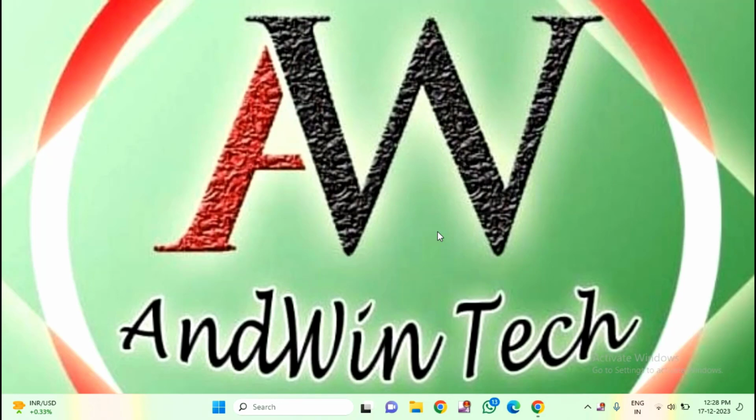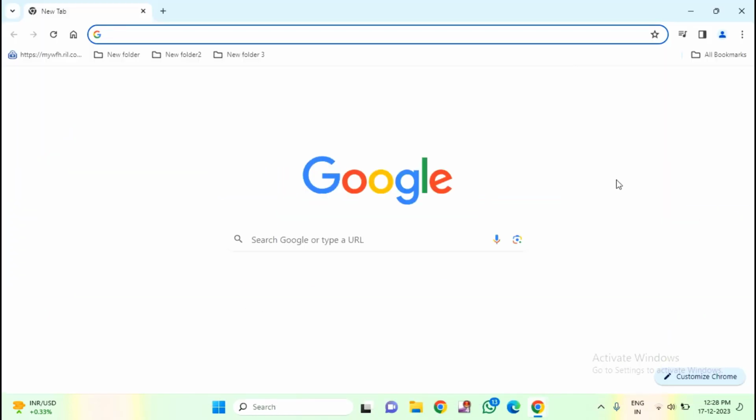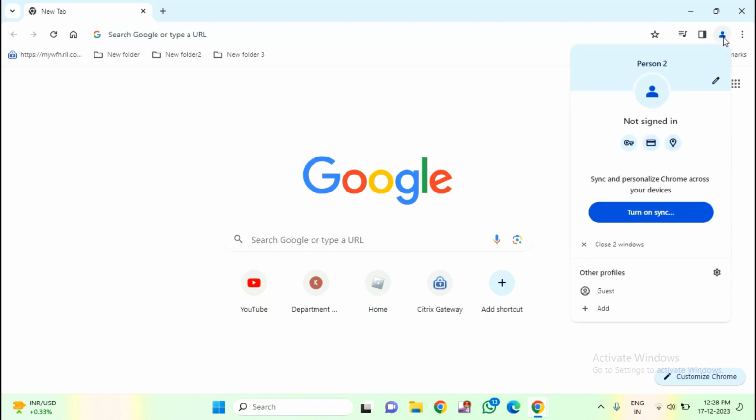Guys, if your Google Chrome is not prompting to save password on your Windows 10 or Windows 11, then I will show you a simple method to enable this option. You just need to open your Chrome browser. After that, in top right side, you can see profile icon. You just need to click on this.